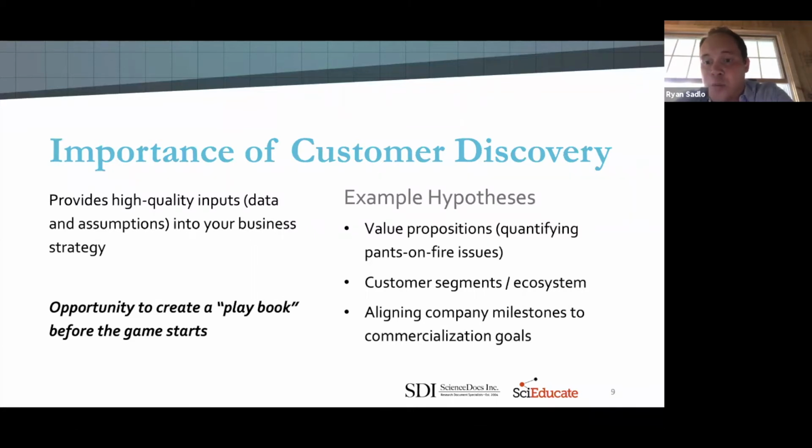I've got a few here, value propositions. Are we going after an unmet need? That's super important to dig down into. We need to really quantify what this issue is, kind of cheekily calling it a pants on fire issue, but we really need to be going after something where there's a market need. And we need to talk to people outside, our future customers and stakeholders and people in our ecosystem, to really understand if what we're developing is really addressing that in a very concrete way.